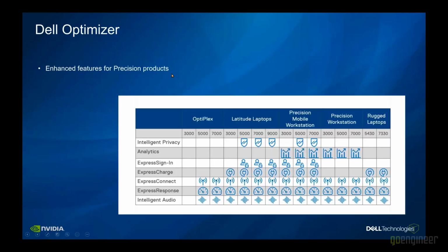All right, so I told you I'd talk about Dell Optimizer. So let's take a look at this. Dell Optimizer is a tool that allows you to really fine-tune the workstation to your needs. And there's a lot of different components here. And this kind of table is showing you what the differences are.